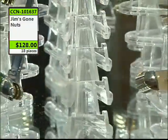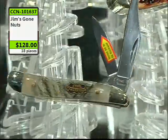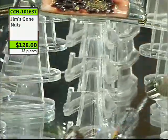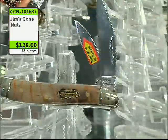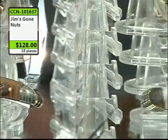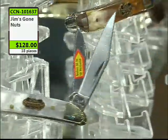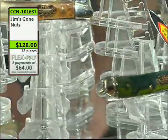Did you say FlexPay, Chase? I'm totally interpreting. Okay, you can put that on FlexPay. If you want to break those payments up, go right ahead. We'll give you 2 months to pay for this set. It's like $60-something per month on the FlexPay. We'll get that graphic going here in just a second. It will be the $64 plus shipping your first payment. Then somewhere 28 to 32 days later, you will pay the last $64 installment.